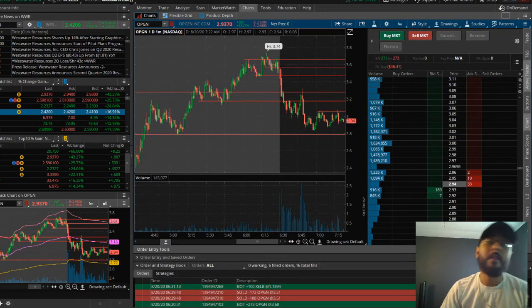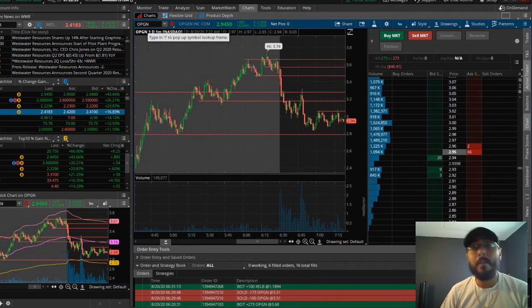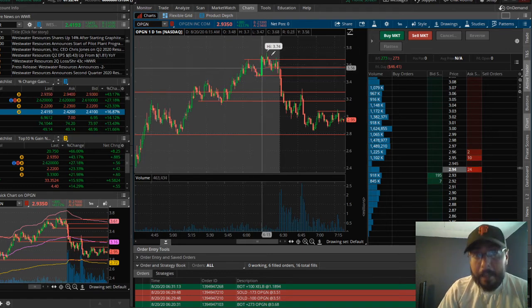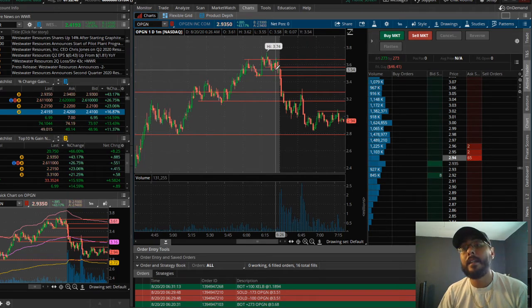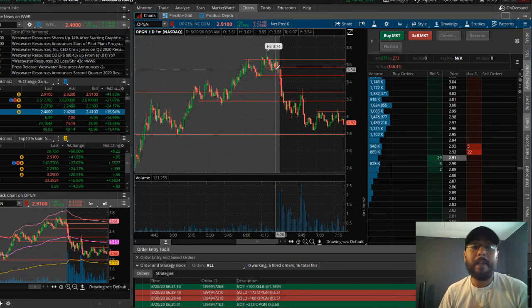So yeah, takeaway of OPGN. It was a beautiful trend. Did meet all my criteria as far as market cap, as far as float, volume being traded. It was already trading over the float. Had a strong candle at the break. The only thing that I don't like in this whole trade was that I bought it pre-market and I sold it pre-market, and that was already minus a trade right there.